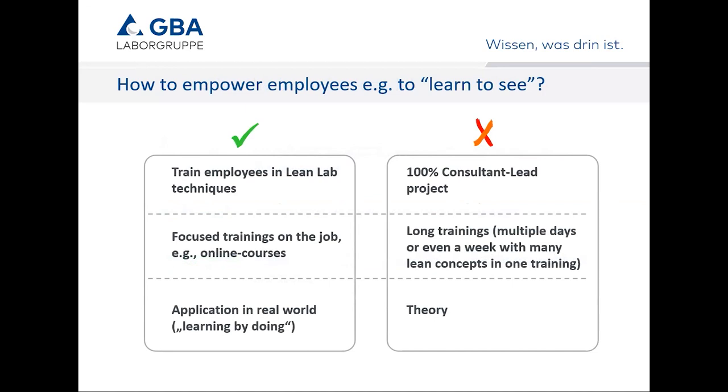Next question is, how can the staff be trained? How could you empower your employees for learning to see? I think the employees must be trained in specific Lean Lab techniques. The training should be related to their own activities and workplaces and should be applied in the ongoing process. The project should not be a pure project of an external consultant who only imparts theoretical knowledge in lengthy and boring training sessions. This normally does not lead to the results that you are expecting.